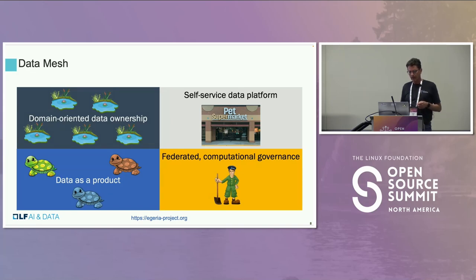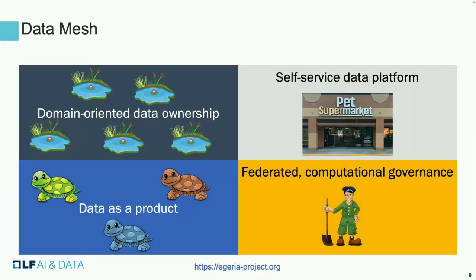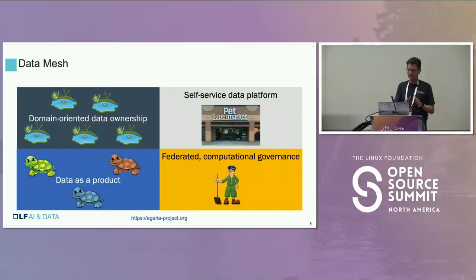That's where we come to the fourth pillar of data mesh, which is federated computational governance. Federated computational governance means that, first of all, business domains should define a set of data governance policies, which everyone has to follow, but in a federated way. Not only one department defining all the policies we need, but every business domain defines policies, global policies together, and local policies for their own domain.